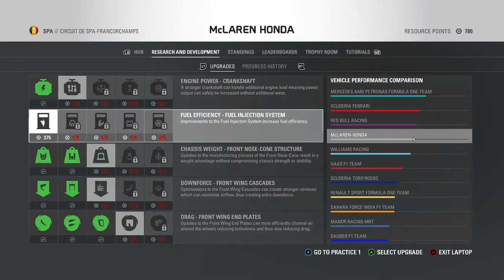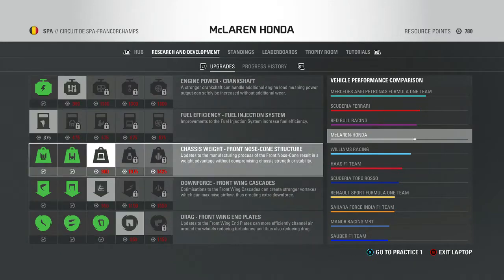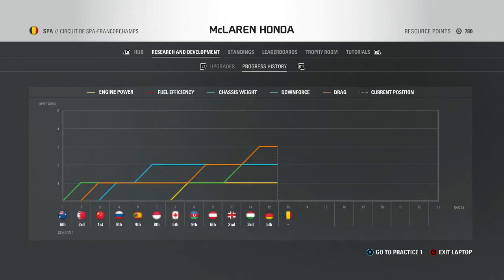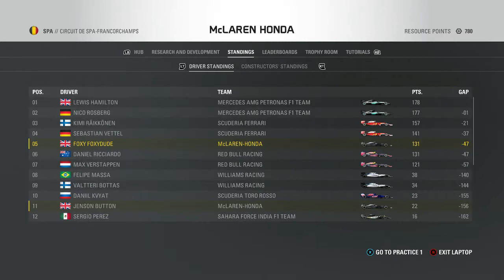We're trying to save up our resource points to try and go for that engine upgrade for the crankshaft, and then for the Singapore Grand Prix afterwards, we're looking to try and get in as many upgrades as we can before eventually we will be ceasing the R&D development and holding it all off for next season.